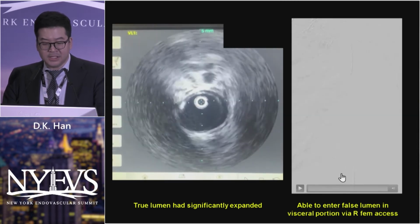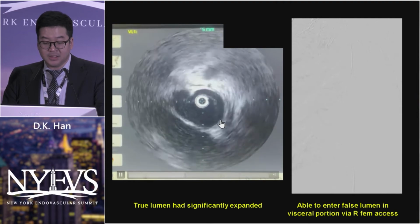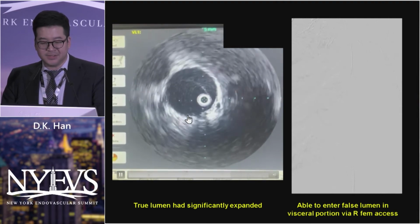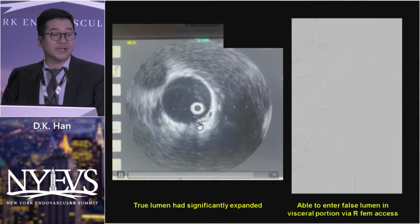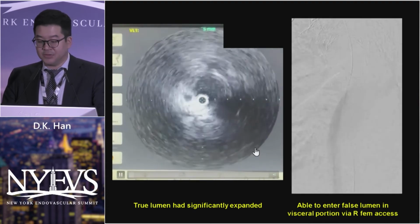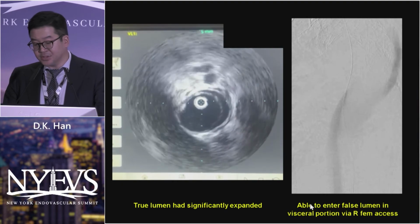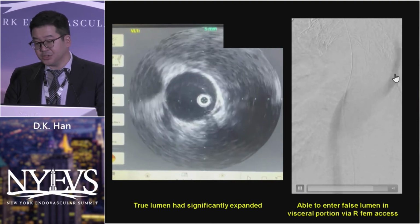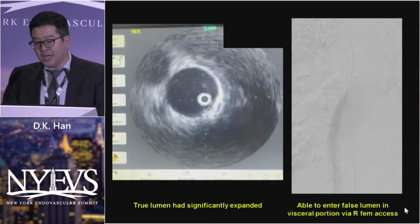A couple good things when we went back to the operating room, the true lumen had significantly expanded. I'm so sorry, I don't know why my IVUS images look so terrible here, but the true lumen had significantly expanded compared to the first day, which we were happy with. We were able to cross over from the true lumen into the false lumen through one of the renovisceral fenestrations that you can see over here.